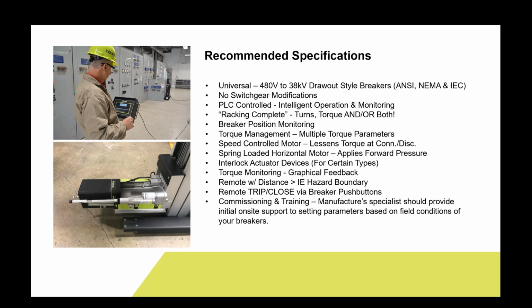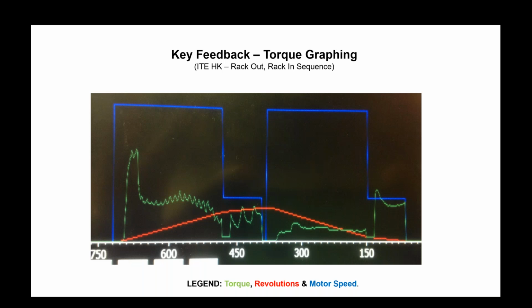But that's what I consider the specifications I would be looking at if I were in the market to move forward with something like remote racking. So I wanted to share that as a list again for anybody downloading the presentation. And then I wanted to show what I consider one of the key features of the unit, which is, when I'm giving up the manual racking by hand, how can I replace that with something?